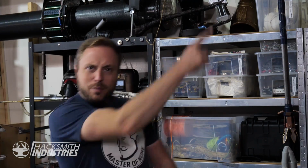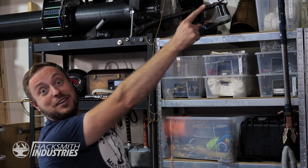To the Bat Computer! To the Bat Computer!